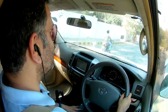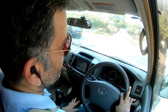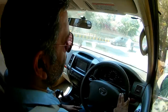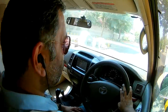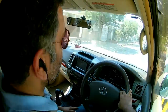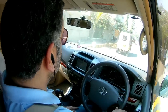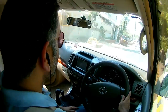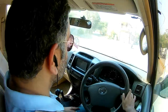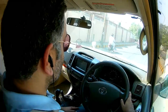So the running price of this generation Toyota Prados, you can get a car somewhere between 3.5 to 5 million rupees, which is a large spectrum. After that, there are people who are asking more than 5 million as well, but in my opinion those cars are kind of an overkill. That over 5 million does not justify for a car like this.